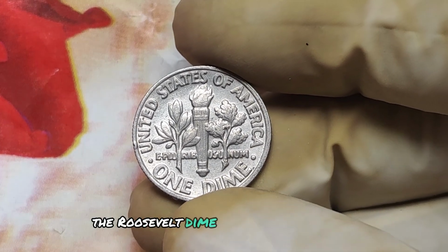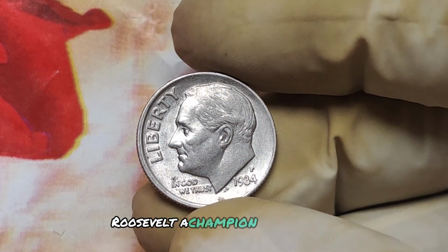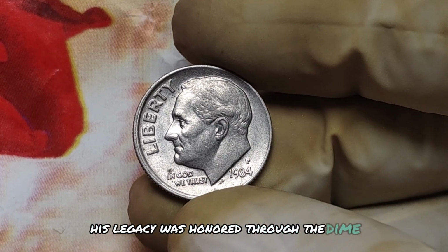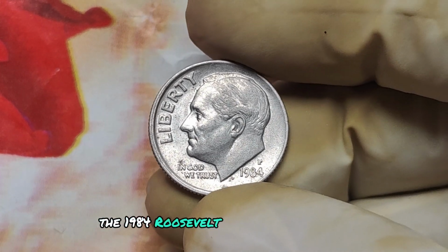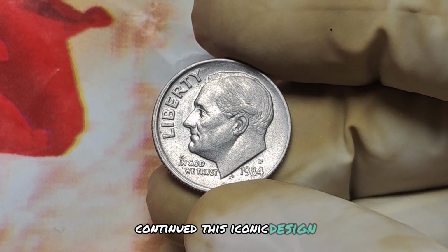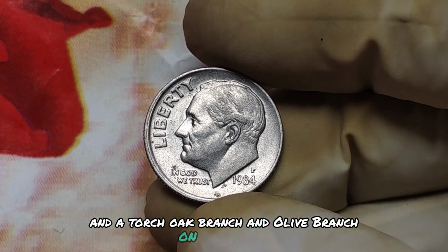The Roosevelt dime was first introduced in 1946 to honor President Franklin D. Roosevelt, a champion in the fight against polio. His legacy was honored through the dime, a symbol of his contributions to the March of Dimes organization. The 1984 Roosevelt dime, struck at the Philadelphia Mint, continued this iconic design, featuring Roosevelt's portrait on the front and a torch, oak branch, and olive branch on the reverse.